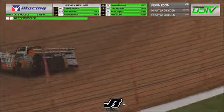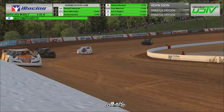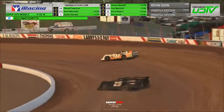Swanson down into 1 and 2. Will start lap number 4. 3 in the books, 5 to run. Should be somewhat of a quick night here at Lanier National Speedway.